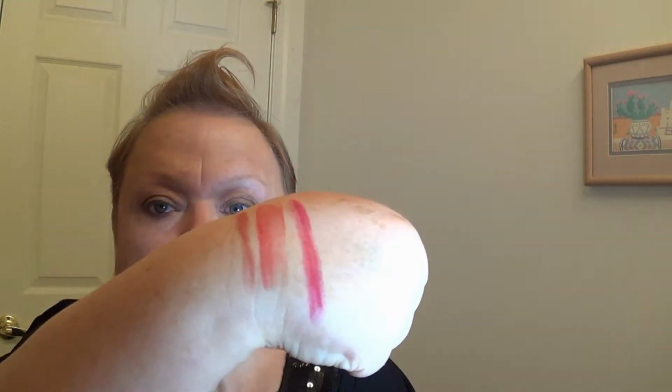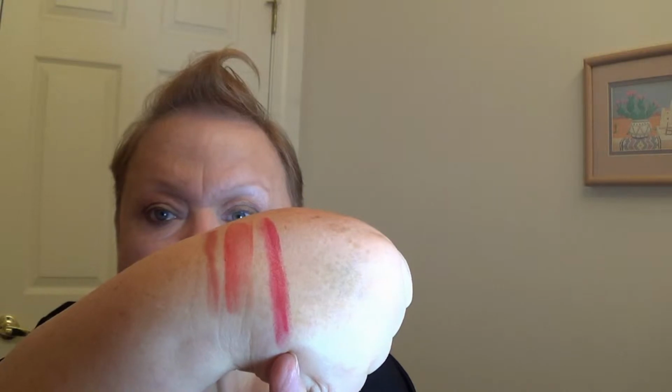Really pretty. This one here is the Warm Berry. Peach Tree. As I recall, this is very light. This is probably the lightest one of the bunch. Yeah, super, super light. It's right there. And this is Clove Red. It's a deep, dark red.